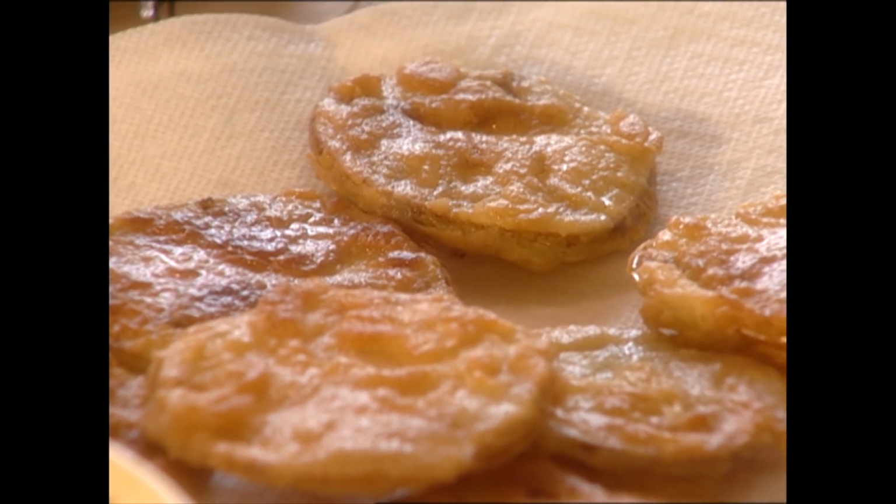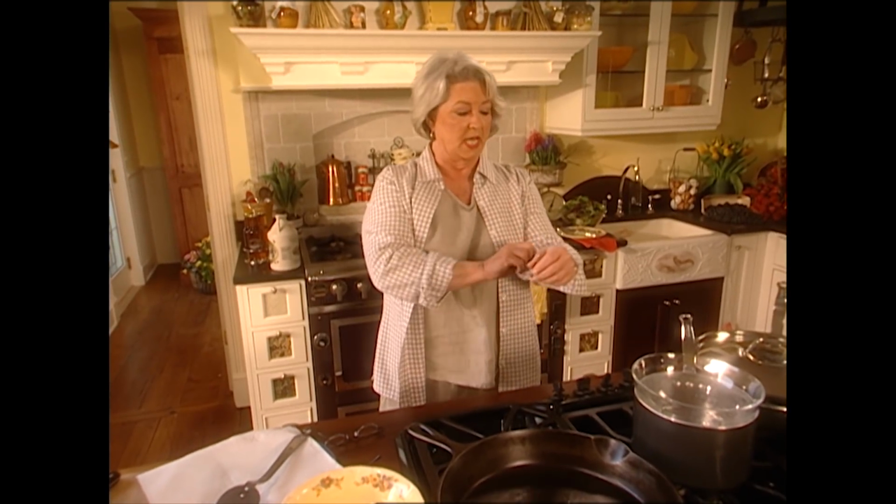They're in a light buttermilk batter. Some people cook theirs in cornmeal. In fact, my grandmother Paula did. She would cook hers in cornmeal, and my mother would cook hers in flour, and I actually liked my mother's better. So that's the way I do them today.